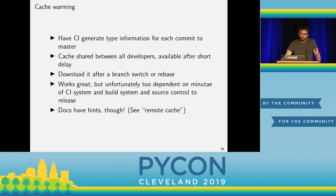So this is great. Unfortunately, the infrastructure to do this isn't released because it's much too dependent on the minutia of the continuous integration system and the build system and source control. We have a homegrown continuous integration system, and then we have homegrown scripts for running MyPy and Git. And if you have any different combination of those, the way you'd set this up is different. That said, it shouldn't be too hard. And our documentation does have pretty good instructions for how you might want to set this up. And if anyone's done that, I'd be really interested to chat with you to see how it's worked for you.